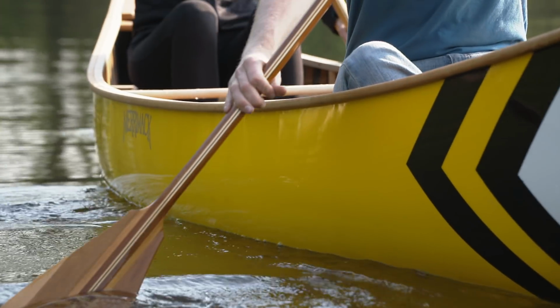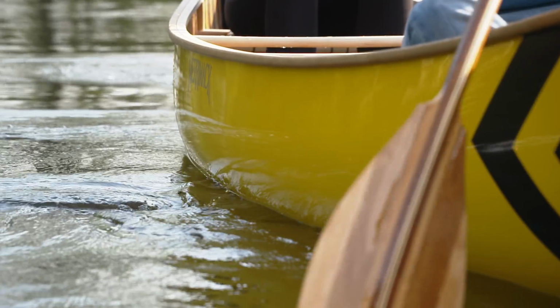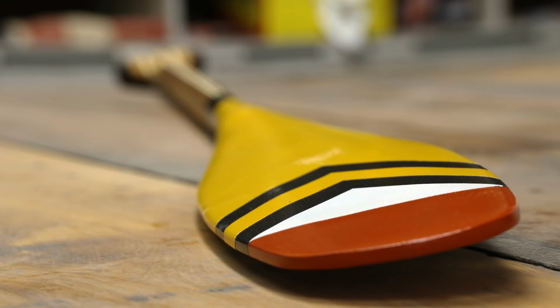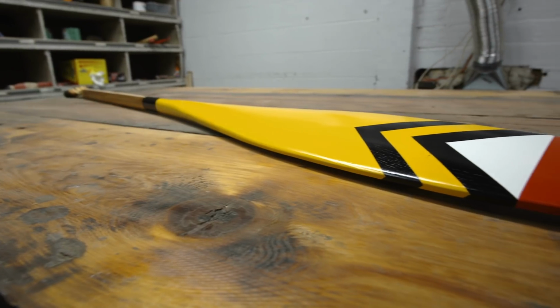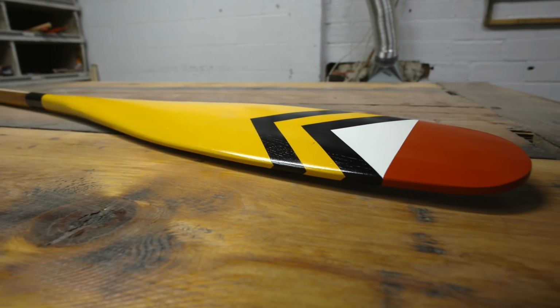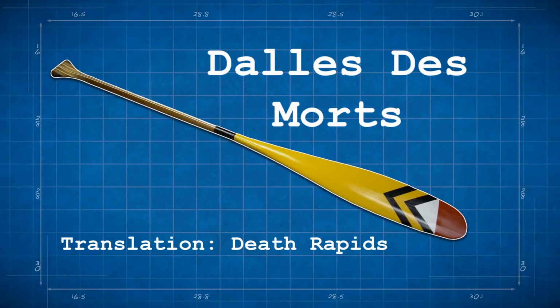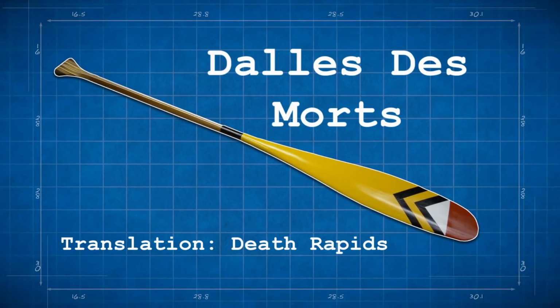Sanborn makes two different lines of paddles. We have our wilderness or performance line of paddles, and these are made for the outdoors, made for rigorous use. Fiberglass or carbon fiber on the blades that sets those apart. But then what we're making today is our other line, an artisan line. So this is a classic ottertail shaped paddle. Today we're crafting the Dallas Des Morts paddle, and we need an assortment of lumber.